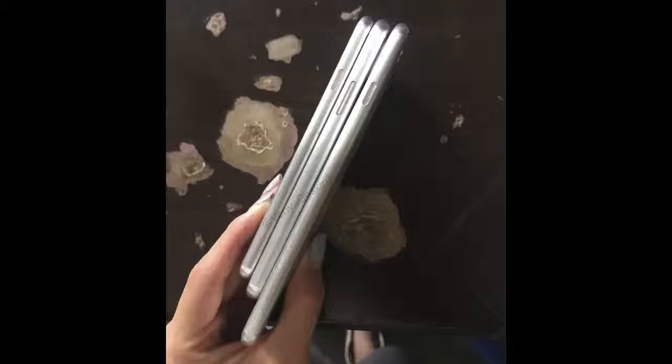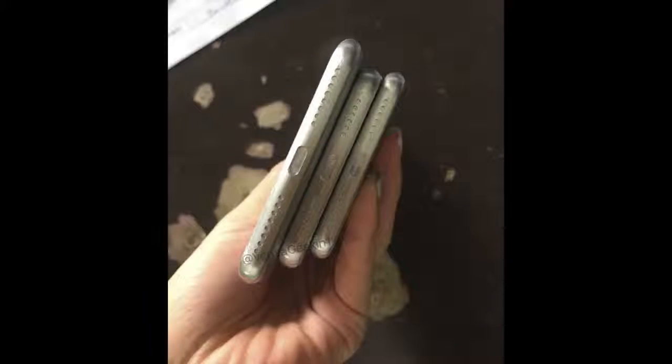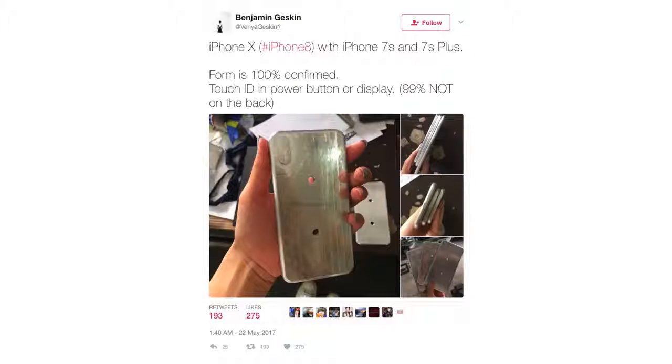The power button, it's not really known what's going to be going on there based on this mold, but Vania Gaskin is very confident, 99%, that the fingerprint sensor is not going to be on the back of the phone. Thank goodness. That was a terrible design choice. I would hate to see that happen, but yeah, that is not going to be happening.